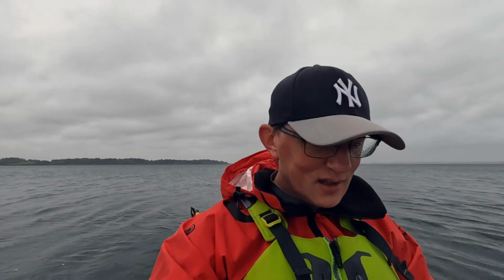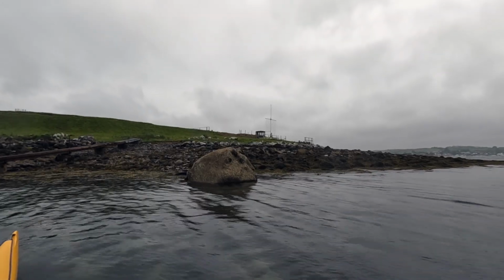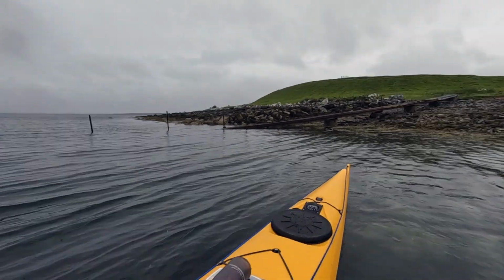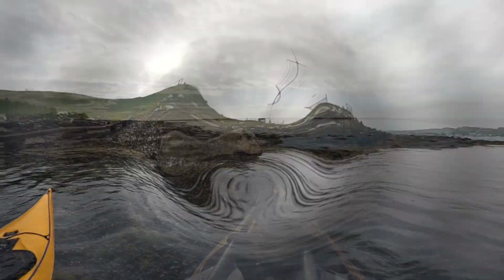Bit of a bumpy crossing there. So we're at Trasna Island now, where Strangford Lough Yacht Club have their race control station. I don't know what they call it. So we're just going to continue round that side.